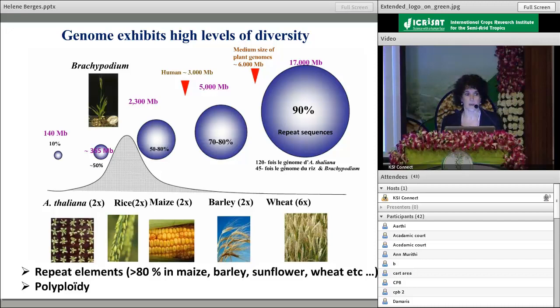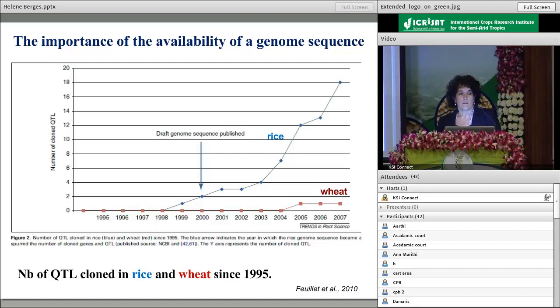So we know that the availability of a genome sequence is really important. As an example, in this graph, we can see the number of QTL clones in rice since the draft genome sequence was published, compared to wheat. For wheat, we didn't have the genome yet, but the sequencing is going on, and we already have some sequence on wheat. So we can expect to have better QTL cloning in the future.